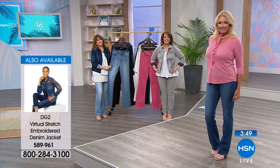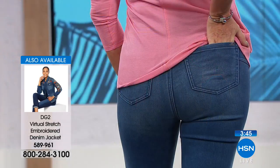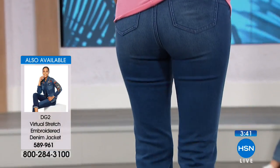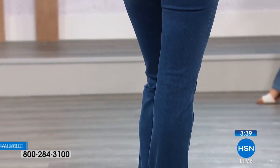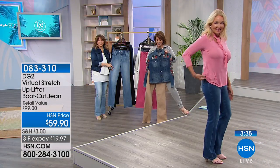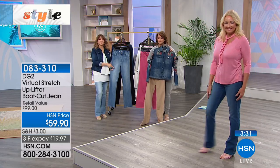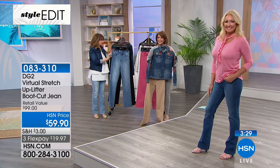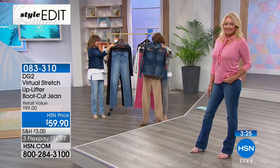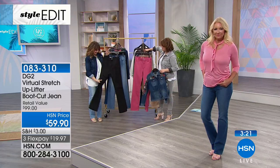I have done a DG2 since I got my first pair of cargo pants with the sequins on the cargo pocket. Ooh. There you go. You know how long ago that was? A long time. A long time. And yep. Now I have been a DG2 girl. They fit. I have long legs and a short torso. Mm. And they fit so good and feel so good. They stay up where they belong. They don't slide down. You don't have to keep jerking your pants up at the store. Right. I mean, they're wonderful.